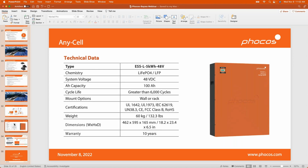It comes with a 10-year warranty, and it really is compliant with all the relevant international safety standards, as far as energy storage solutions are concerned. It has a high charge and discharge rate, so you can discharge it up to 1C, so you can get 100 amps out of it, which is also another advantage of lithium iron phosphate batteries, specifically compared to lead acid batteries.